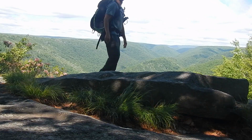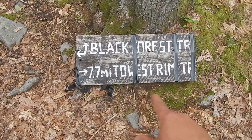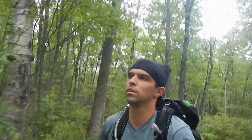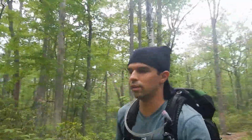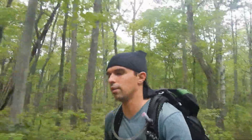That's awesome. Huh, West Rim Trail. That's interesting. The only West Rim Trail I know is known as the PA Grand Canyon, which I know is close to here, but I didn't think the Black Forest Trail connected with it. It's kind of neat. Might have to check the West Rim Trail out at some point though.